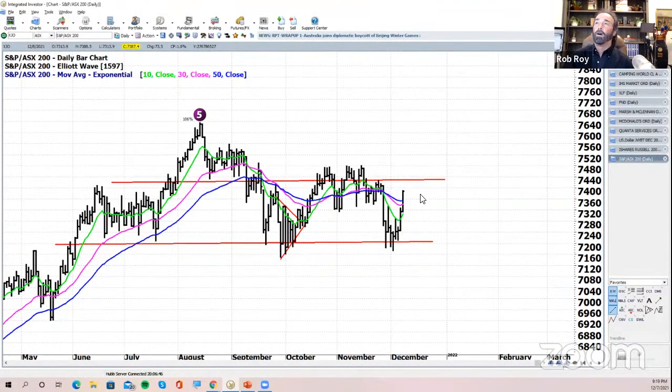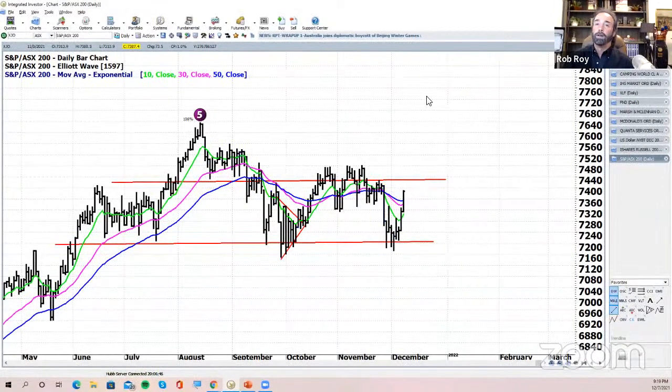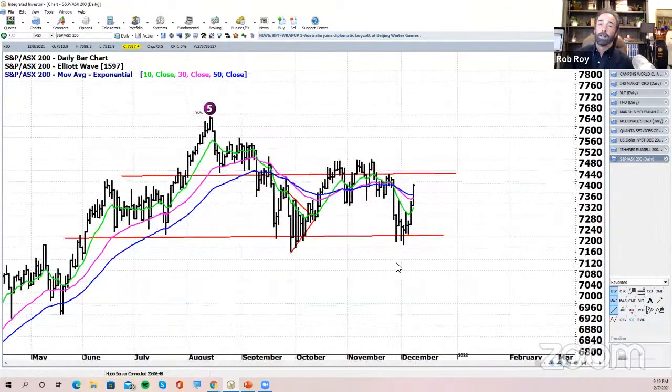So same thing with our markets. The best thing would be some consolidation right under this level here around 74.40 or so, and then make a break and try to run to a new high. But certainly all the markets looking a lot better than they did last week, no doubt about that.